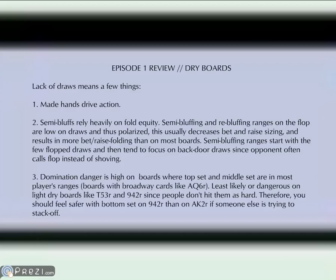And second of all, it's nice if you can focus your semi-bluff raising hands on backdoor equity. Then when your opponent calls on the flop after you semi-bluff, you're going to hit more profitable turn barreling situations. Whereas if you just do it with anything, you're just going to end up bet-folding the turn a lot or check-folding the turn a lot.